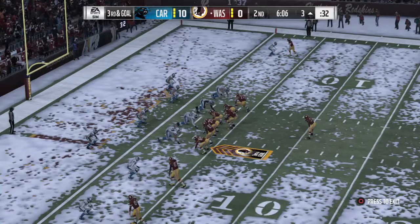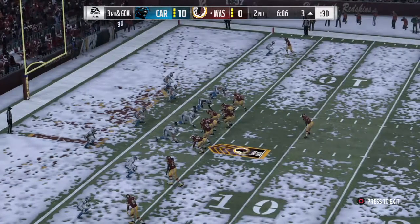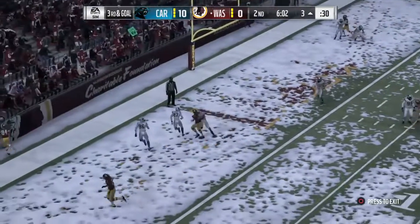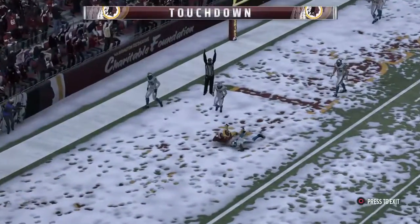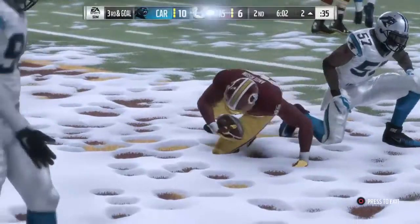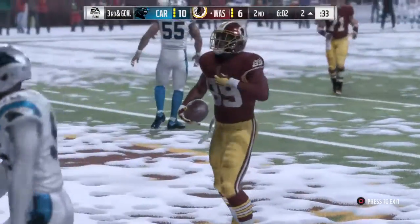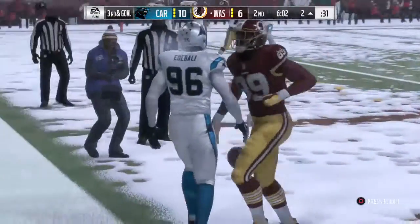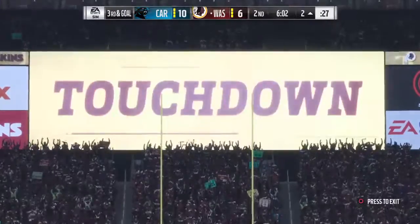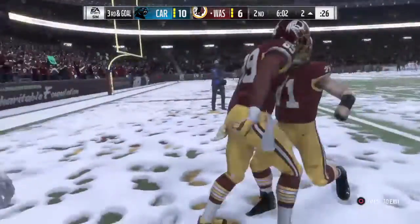Now let's go. 3-19. Jones gonna throw on 3rd and goal. And this is taken in for a Redskins touchdown. Steven Anderson from 3 yards out. And the Redskins are able to make this a close game again. Sometimes those tight ends are a mismatch. They found the mismatch there.